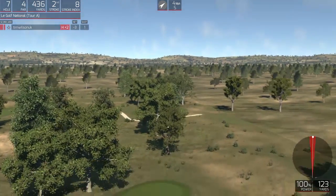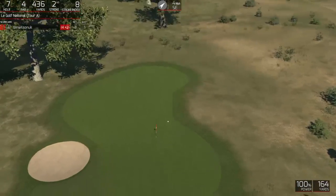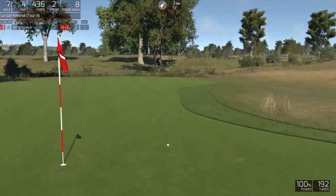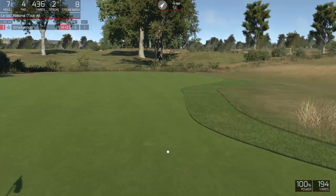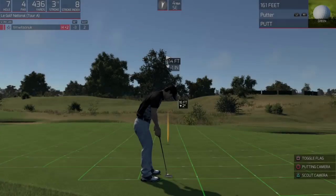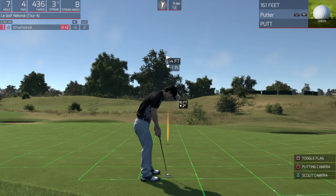Excuse me. I want to be right of the flag here. I am. Should now feed down to the left. I think I missed the slope, so it's gone straight past the flag. That's going to leave me about a 20-foot putt for birdie. 14, slightly downhill. There's the slope on the left that I wanted to hit, but I missed it.